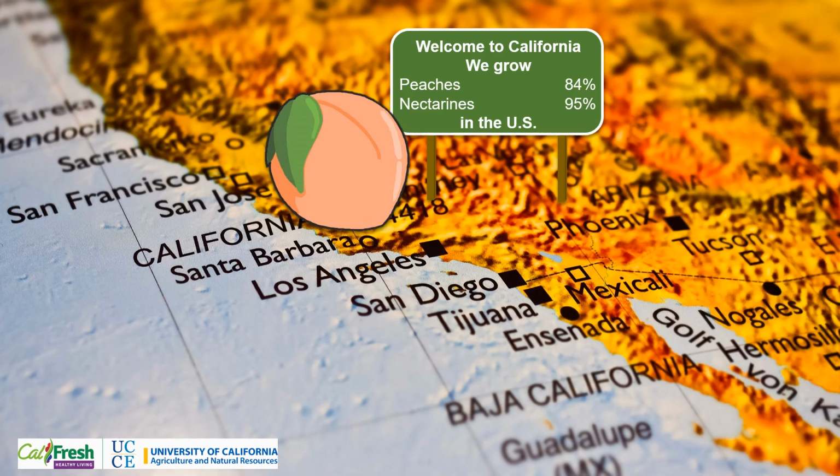The United States is the world's leading producer of peaches. California leads the country in peach and nectarine production, growing 84% of the peaches and 95% of the nectarines. Additionally, California is the nation's sole provider of clingstone peaches. Fresno County is California's leading producer of peaches and nectarines.